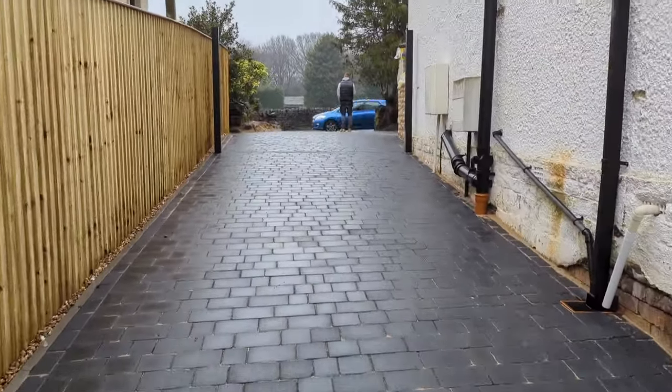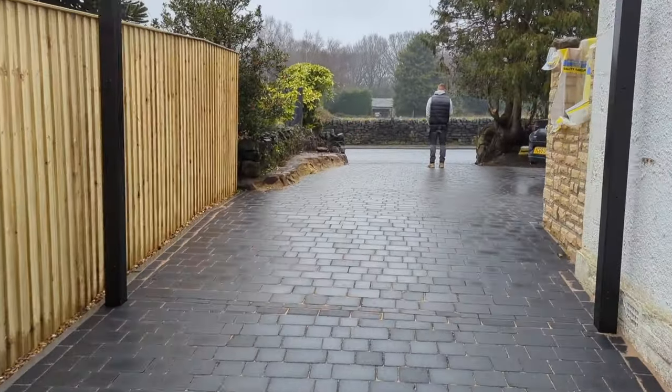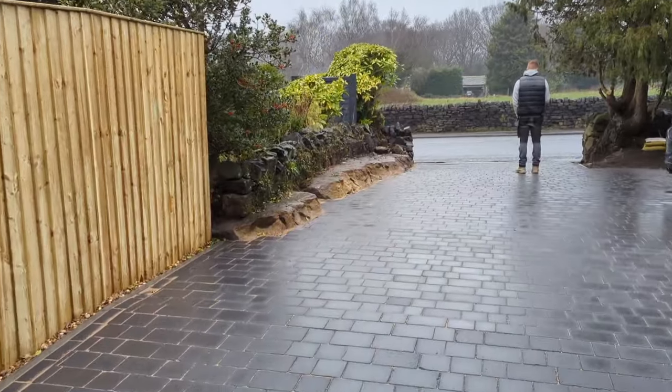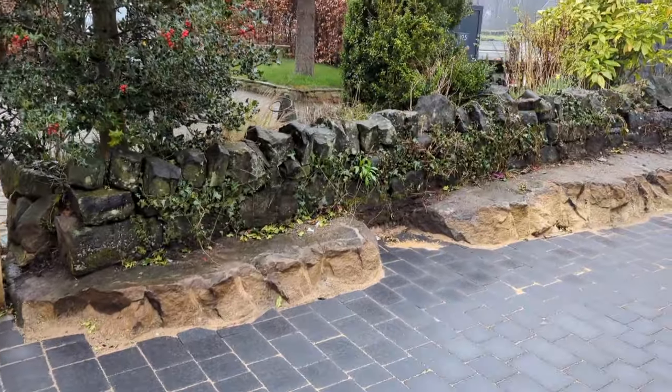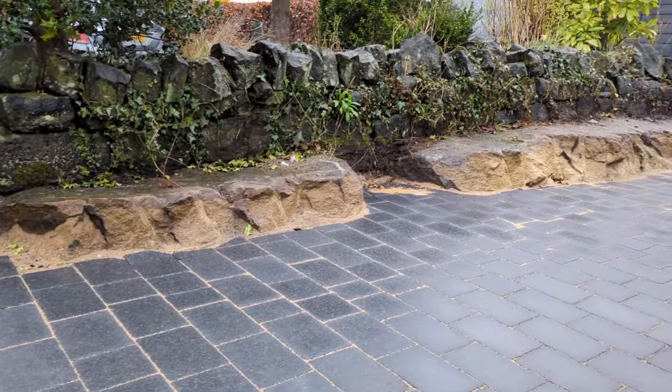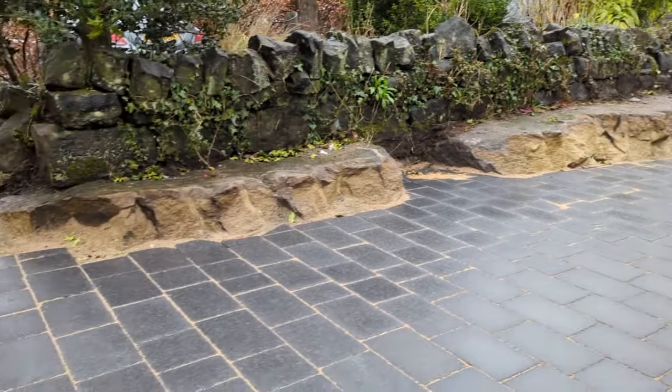Let's have a look at this bedrock up here, see what this looks like now. It's weathered in a bit. I think it's been about a month since we've been here. Looks good, that. Nice and fresh. All right, let's get some gates on.